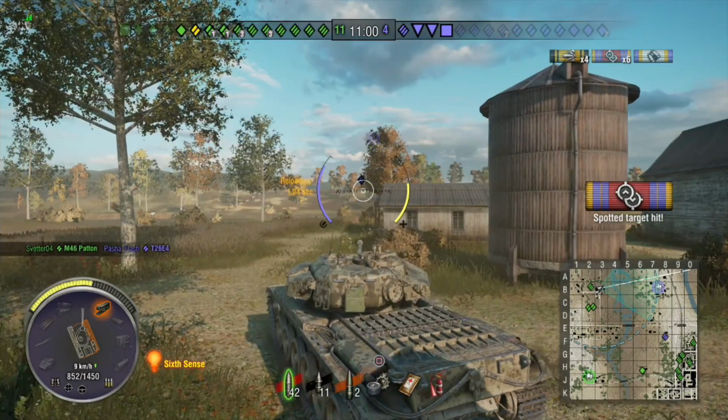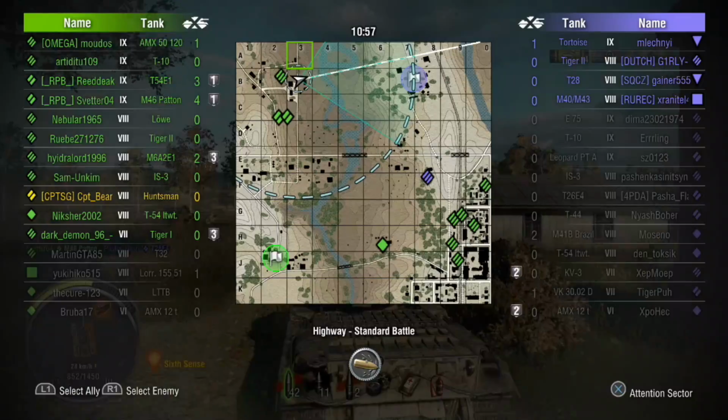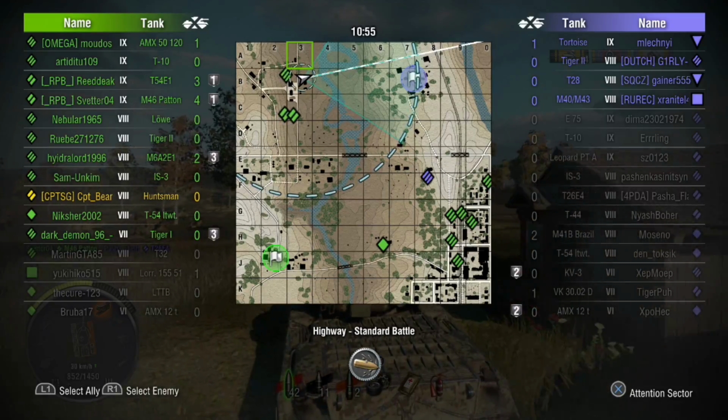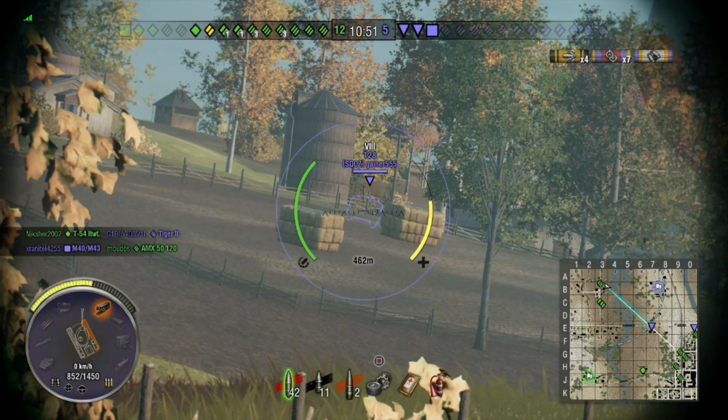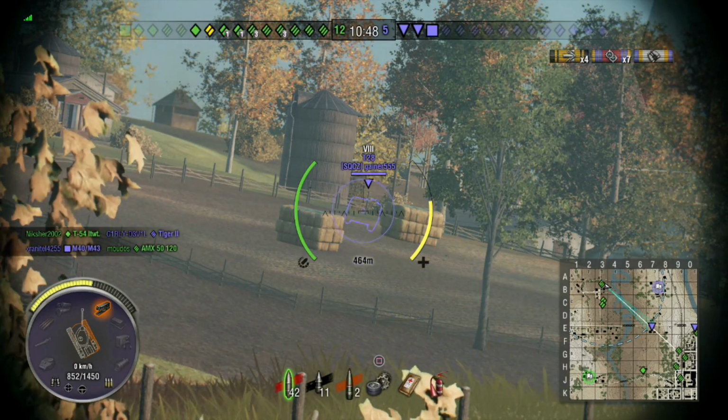Now I'm going to have to check this one out as well, but hopefully there'll be no glitches in the actual gameplay. And if there are, then I think I'm going to have to get a different capture card and get this one sent back.